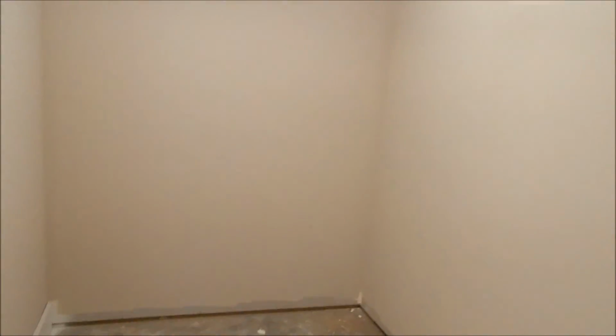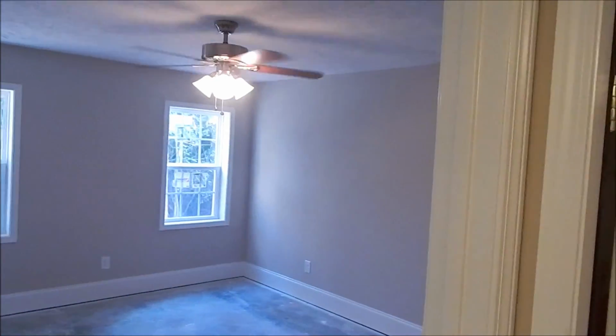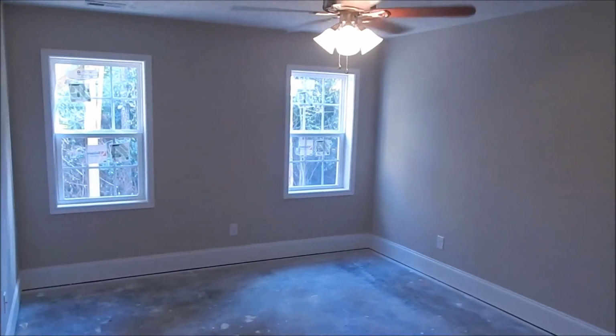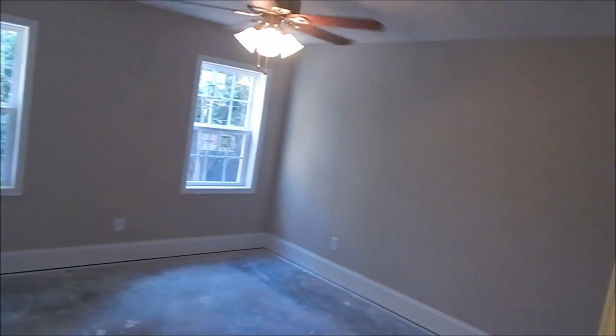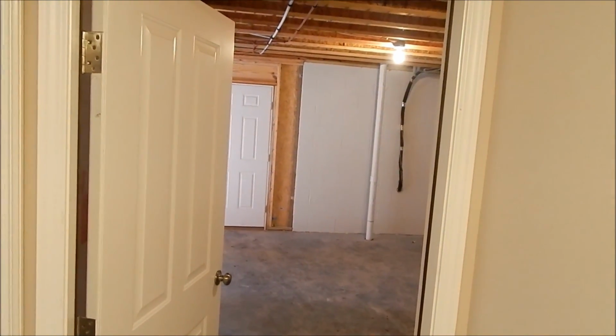You've got a little office area which is finished, and of course there will be flooring in here. Then on this side we've got a bedroom here. And actually we do have another bedroom up here on the left side. So we've got two bedrooms down here. Okay, and now you're going to see where the exterior wall comes in. This is the door that leads us to the unfinished living area.